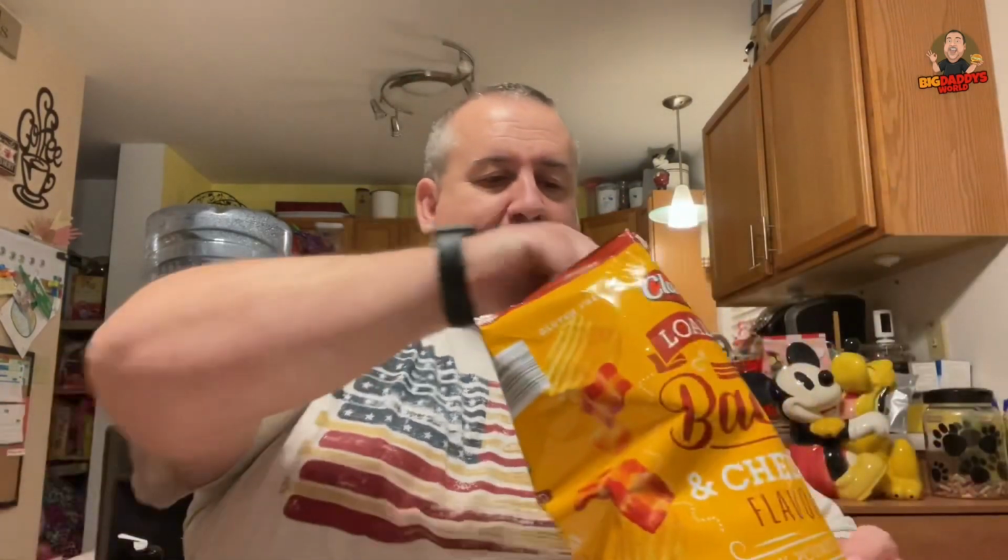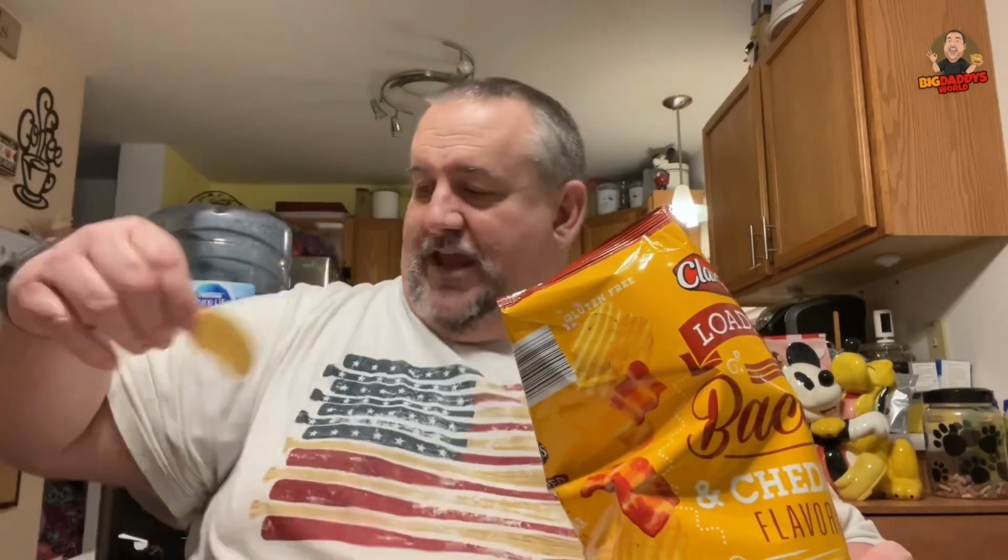Oh, we gotta give one to Bear. Bear, do you want a bacon cheesy one? All right, Bear loves bacon. So here we go. Clancy's bacon cheddar wavy chips. Let's do this.